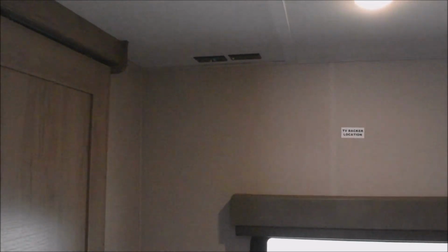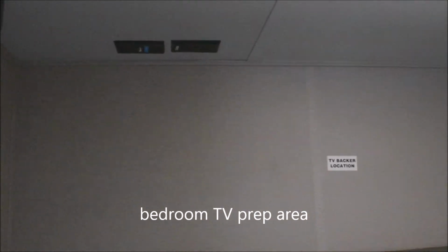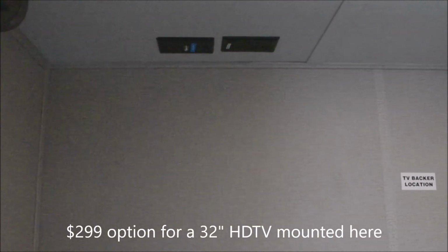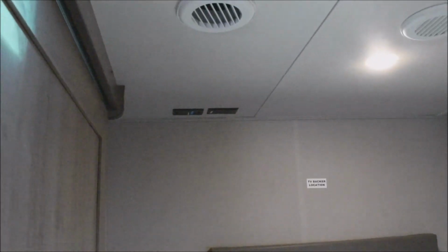Wow. Egress window over on this side. You can also open and close that as a regular window to boot. TV backer location. That means you are prepped for the easy addition of an optional TV here in the bedroom. Easy to add that. We can do that for you if you wish. An option at your discretion. All right, there's your coax connections and electrical connections as well.